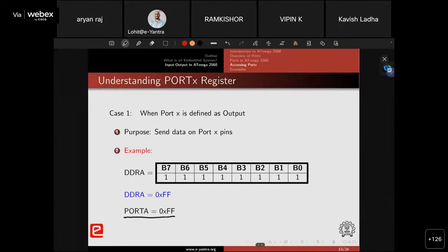Any doubts here? You might get confused that here it is FF and here it is again FF, but this can be any value, say 0x01 and so on. This is just a random value, not a specific value.